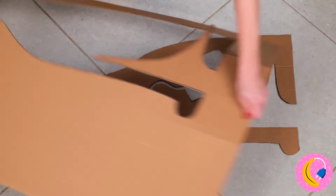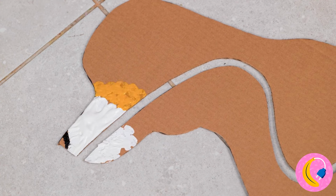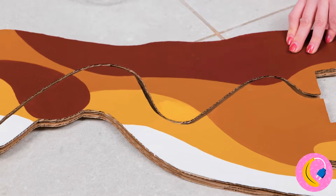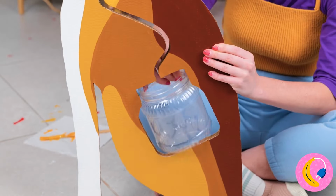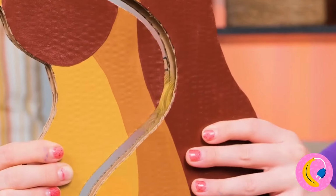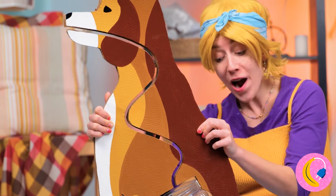Let's play with our cardboard doggy belly. And why not give it a fresh paint job? It's a piggy bank, too! Pop a coin in and it's saved for later! Aw, that's one clever pup!